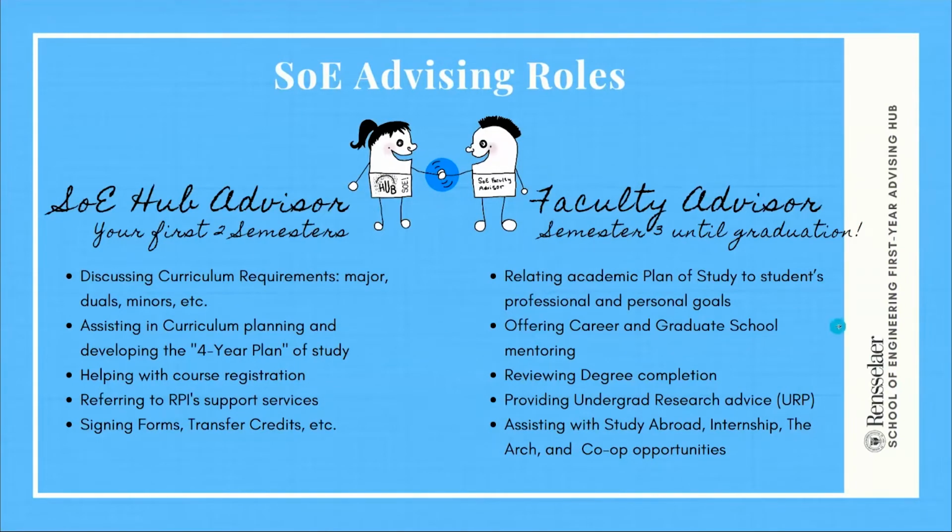Your faculty advisor helps you with your plan of study, especially when it gets to your tech electives and then finding a job, maybe doing co-term in your master's program, reviewing your degree completion. You'll have a degree clearance officer that will approve you for graduation and help you with undergraduate research.